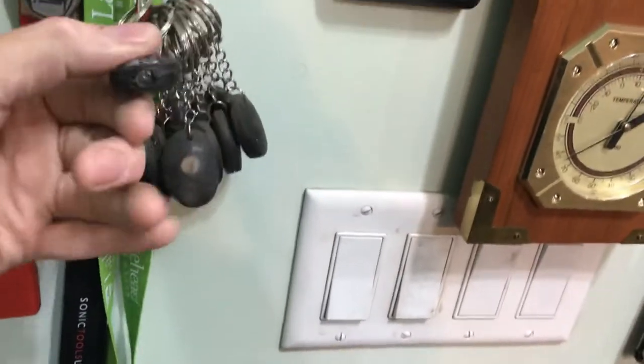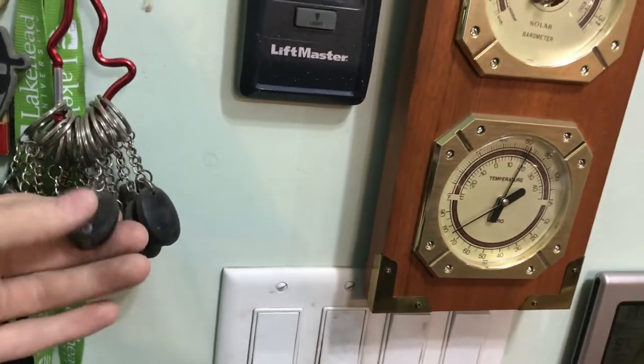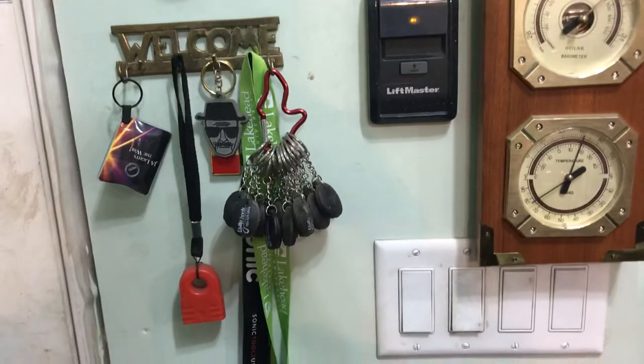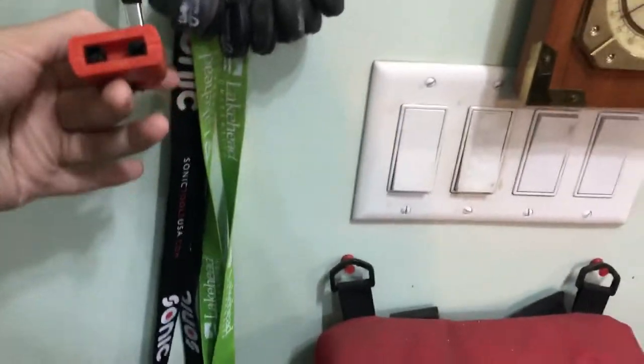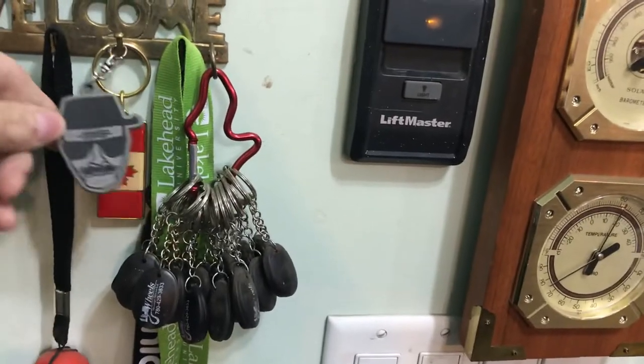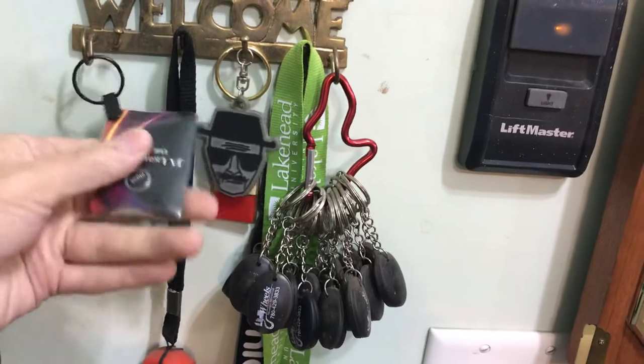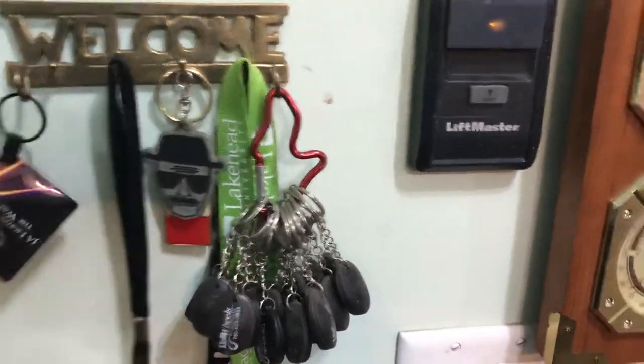Thousands of these little light keychains. They belong to a company I used to work for. Promotional stuff. This is the key thing for my snowblower. We all know who that is, Walter White. This was a promotional keychain from somewhere, another light.